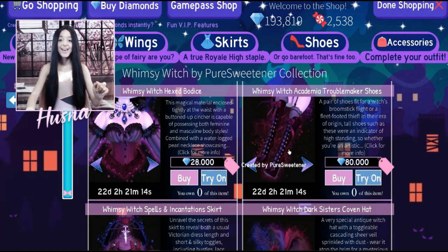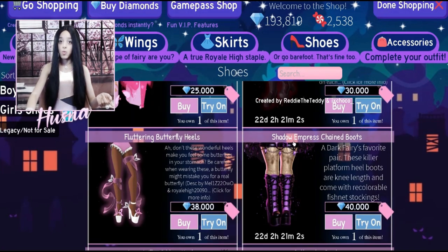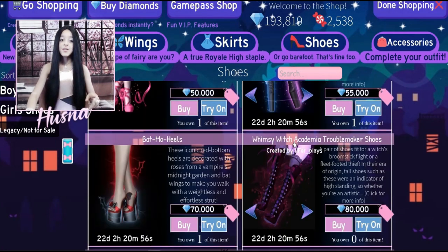Spot on. Okay. But this is actually the most expensive heels. Let me check from the Halloween. So the Royal Rebel Lace Boots is 30k, and the Shadow Empress Chain Boots are 40k, which I thought would be the most expensive ones, but no. There's also the Babmo Heels, which, okay.